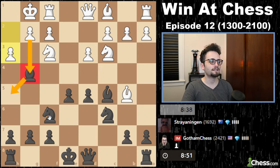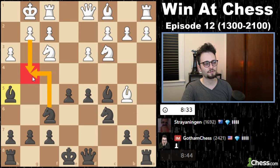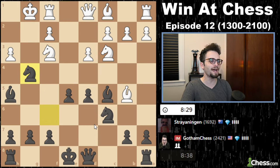Am I in trouble? Oh my god, am I actually going to sacrifice another piece? Am I that wild? Folks, this might be an episode of sacrifices. You know, normally g4, knight g4 is no good, because you don't really get anything. But in the case of only the queen being the defender, I actually think it's not bad. And the craziest thing is my opponent doesn't have to take.